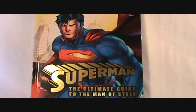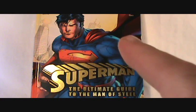So, today we're looking at Superman, the Ultimate Guide to the Man of Steel. This is by DK, and this is actually an updated version. The last version came out in 2002, if I remember correctly. Actually, there was an updated version in 2006, a kind of smaller version, which I'll show in just a second.